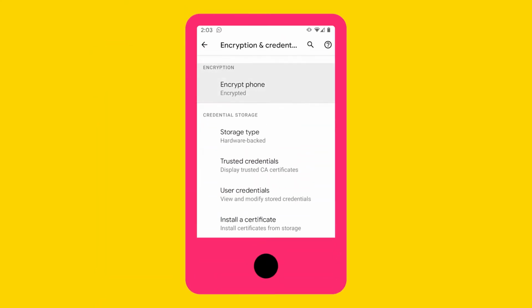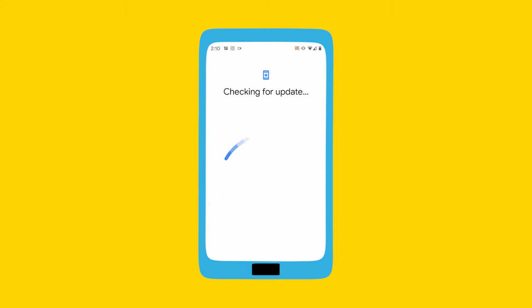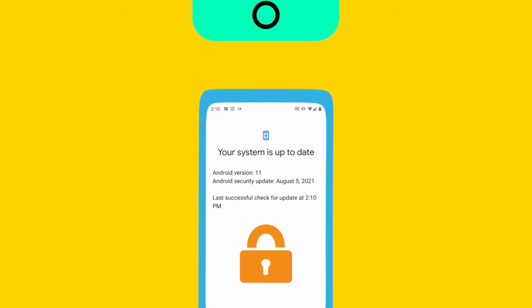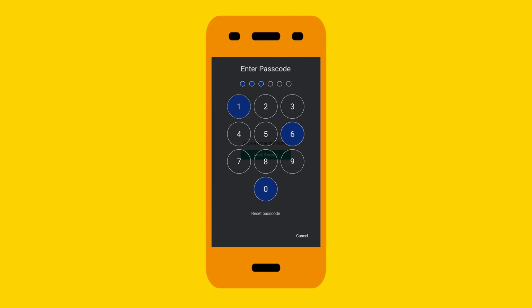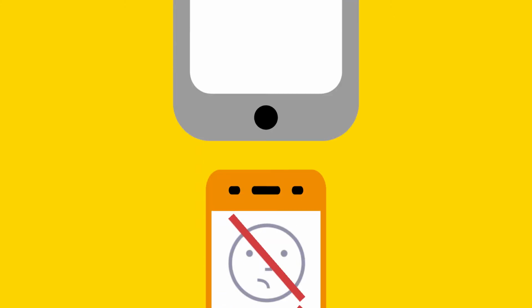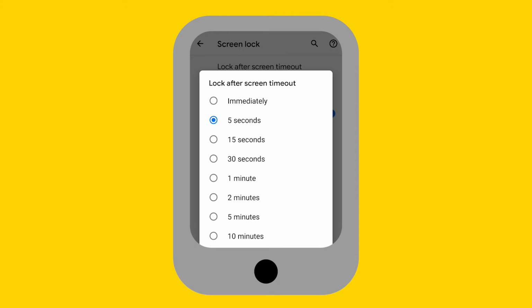Make sure your phone is encrypted. Most newer phones have encryption on by default. You can check in your settings. Run operating system or OS updates regularly, as they often fix security vulnerabilities. Also update your apps regularly for security fixes. Set a strong passcode that has at least 6 digits and does not rely on fingerprint or Face ID. Set up a screen lock and lock timer.